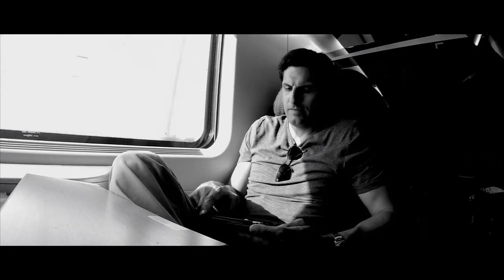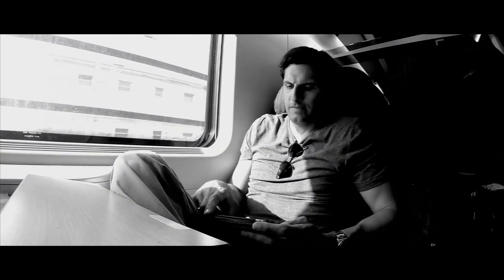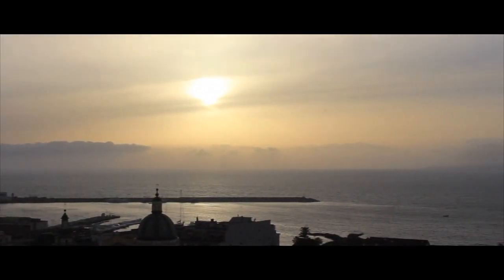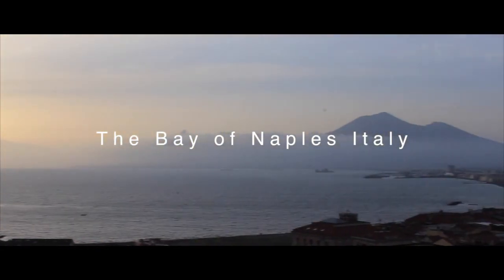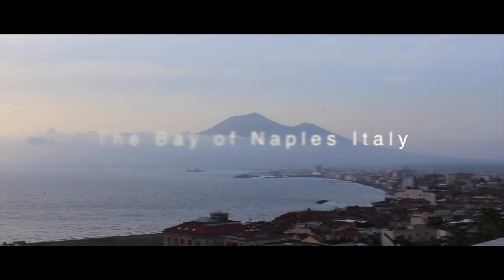Rome to Naples by train is only 1 hour, but it's also a world away. And I was thrilled when my friend Paolo, who works down in Castellamare di Stabia, invited me to see the great work that he's doing. It's time to go to the Bay of Naples.